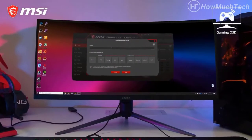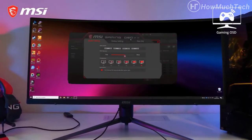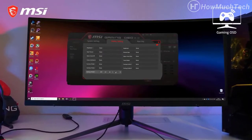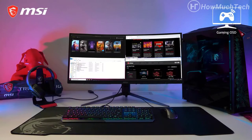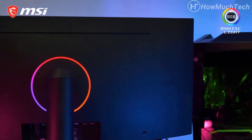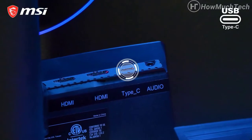FreeSync. MSI's dedicated Gaming OSD 2.0 app lets you create optimal profiles for each game, which you can activate instantly with hotkeys. Also, benefit from split windows functions, remote display control, and much more. MSI Mystic Light is present. Choose your colors. And there's also the integration of user convenience.